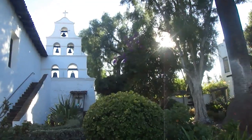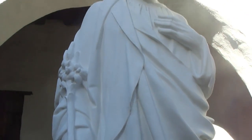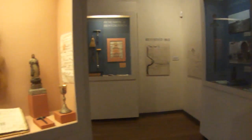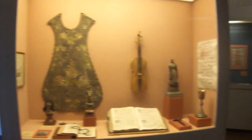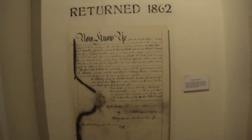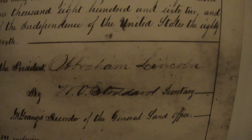When Mexico won its independence from Spain in 1821, San Diego and its mission also became part of Mexico. The mission was secularized in 1834 and passed to the U.S. after the U.S. captured San Diego from Mexico, and the mission was used by the U.S. military. In 1862, President Abraham Lincoln gave ownership of the mission back to the Catholics. Yay!